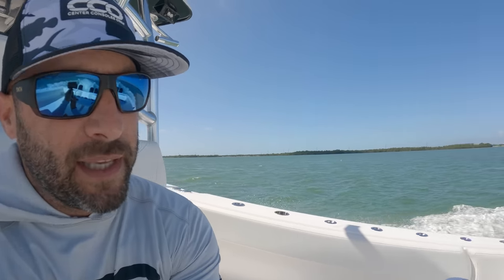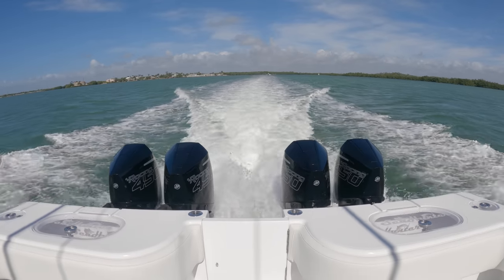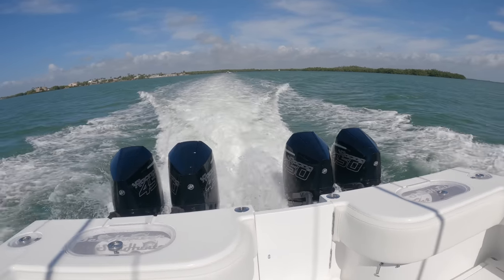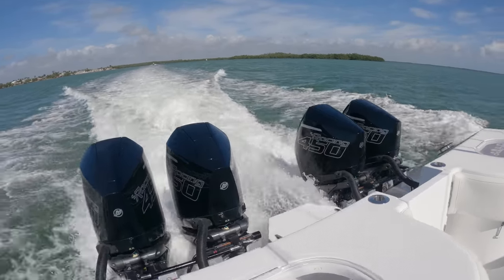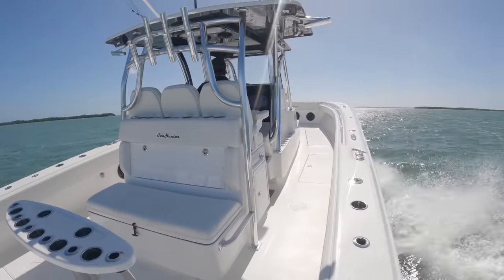One thing I noticed impressive right off the bat is how quick we jumped on plane, literally 2-3 seconds. But something else for you Wahoo guys, we're on plane here at about 14 miles an hour. It's relaxing. Looks like it's built for this sort of thing.